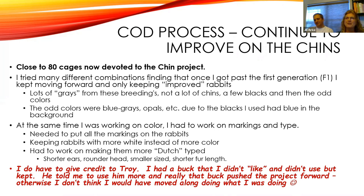But he was right, because I was using the same group of bucks and the same group of does, and I was coming out with the same outcome. Sometimes you get a little barn blind and you're just like, well, no, I know it's going to work. If I just do it again, it'll work. And he was like, no, you got to use this buck. So you do have to give him credit, because if it wasn't for that, I would have scrapped the whole thing probably at that point.